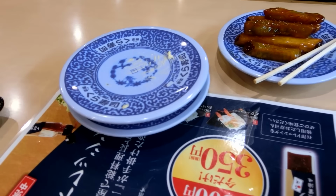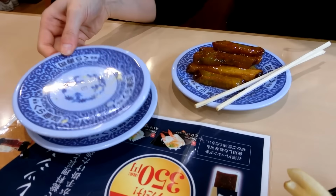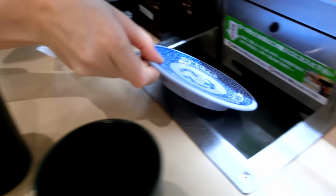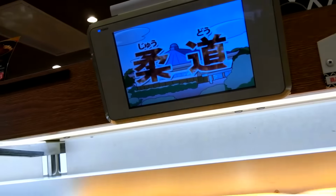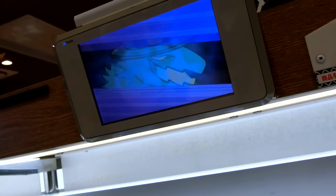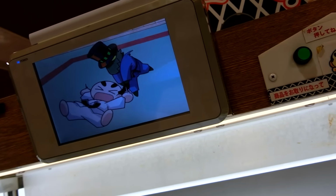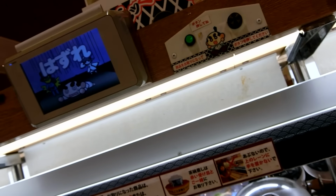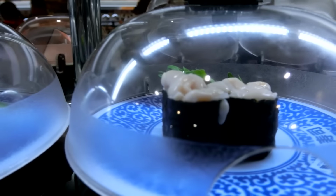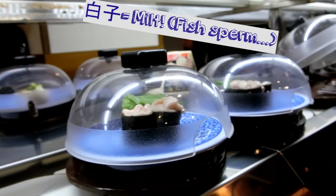So with your finished plates, you put them down into the hole. So go for it, Sam. No, we lost. Here's the cod sperm.